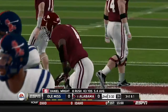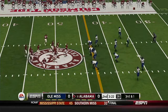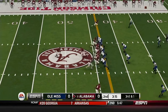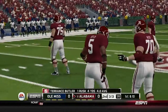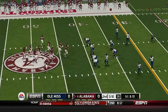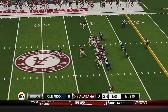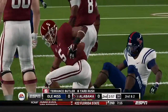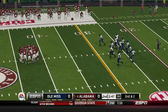That's a deep one on the play. Third down. And this is the eighth play of the drive. We've got a first and 10. Ball on the 41. Gains his way to the 33-yard line. Here's play number 10 on the drive.